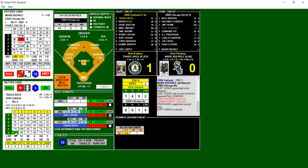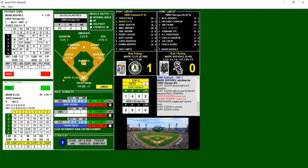Suzuki will go over to second, but does he pick up third? He'll go from first to third on the 3 through 6. His base run rating is a 4, and he does. So with a single by Travis Buck, Suzuki picks up 2 bases, and that puts runners on the corners.